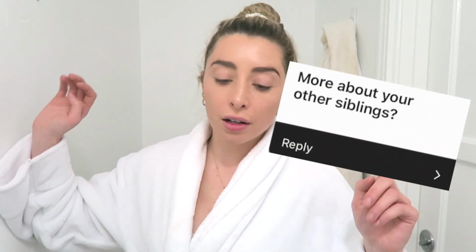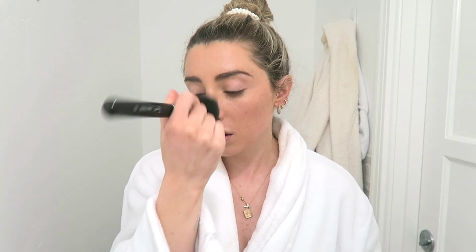Someone said, more about your other siblings. So I haven't shown my siblings in literally forever. Obviously I live with my brother Hudson, and then I have 2 other siblings back in Chicago. We have a 10-year age gap. So me and Hudson are in our 20s and they're both in high school. We're a really tight-knit family. We're really close. I love my siblings more than anything in the entire world.